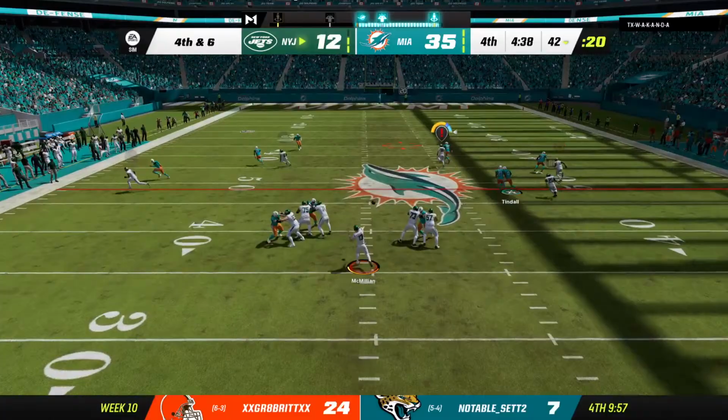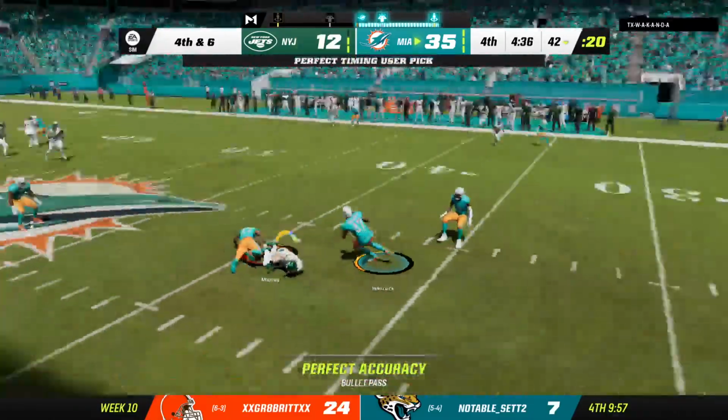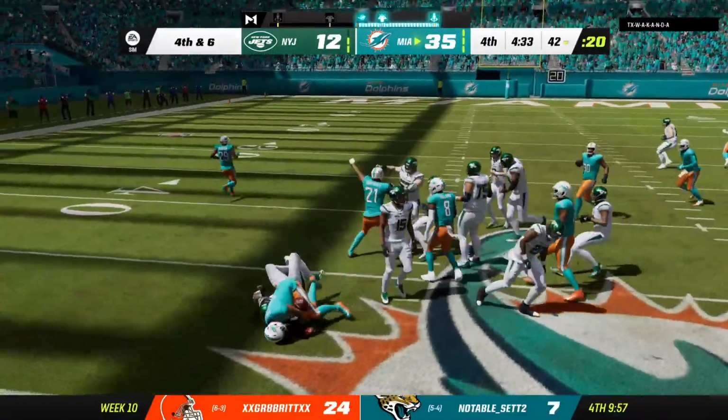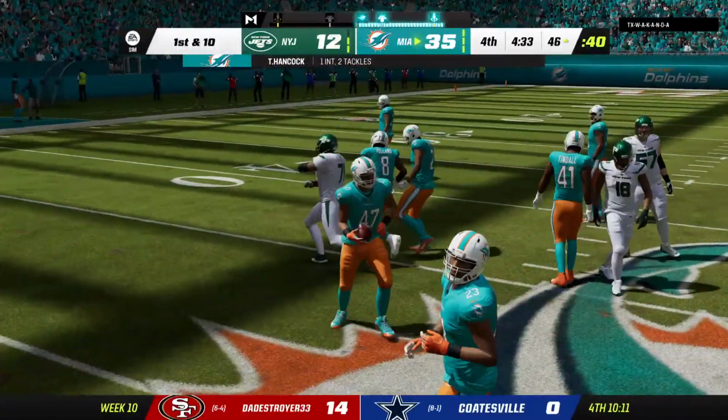As expected, they're going for it to keep the drive alive. Into a sea of defenders and intercepted. And the Dolphins are going to take possession of the football.